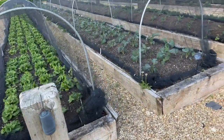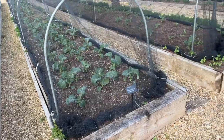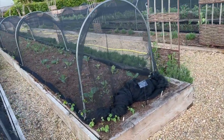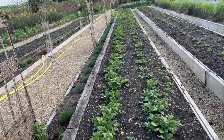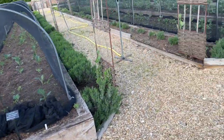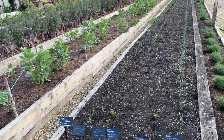Lettuce. Oh, that's lovely lettuce. Yeah, that's a real frothy lettuce, isn't it? Cabbage. They must have issues with lots of things being eaten. Yeah. Cauliflower. It's also good to come to a garden like this to be able to see where my veg is at as well. Oh, yeah. So beautiful, isn't it?